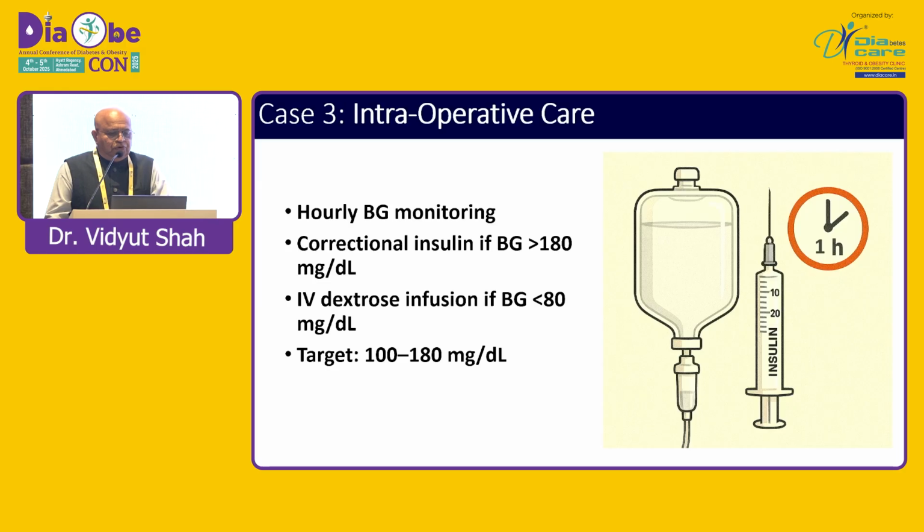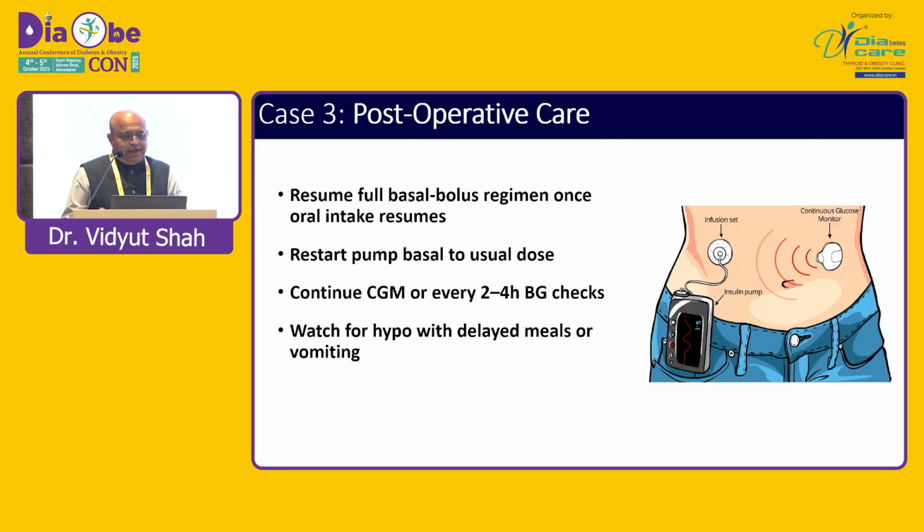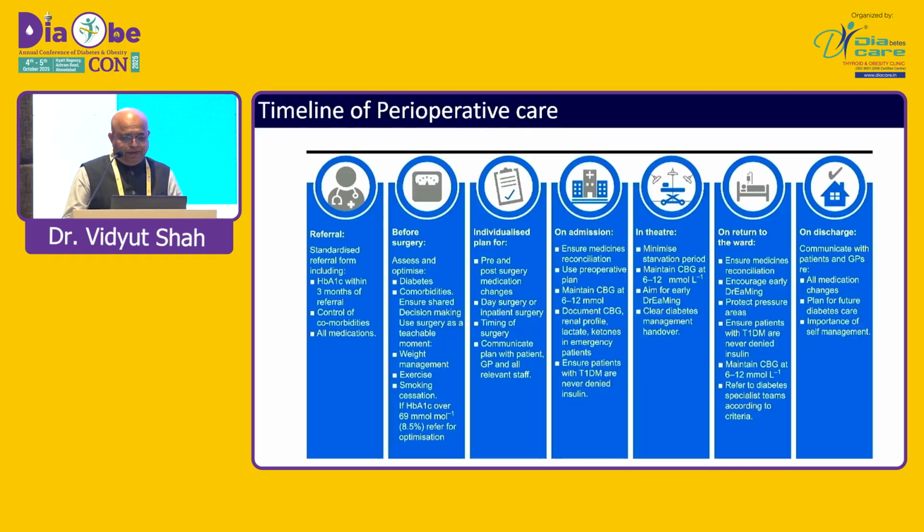Intraoperatively, hourly glucose monitoring, correctional insulin if blood glucose is more than 180, and IV dextrose if blood glucose falls below 80. Postoperatively, resume full basal bolus once oral intake resumes, restart pump basal at the usual dose, and use continuous CGM or a 2-hourly check. Watch for hypoglycemia with delayed meals and vomiting.